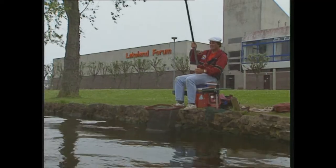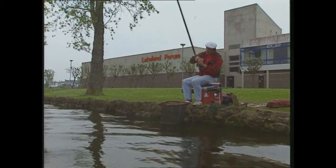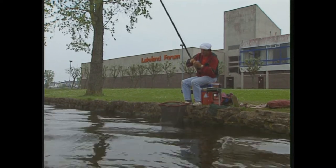Oh, another fish on. Wonder what this is. Looks like my swim's been invaded by perch at the moment. Another little tiny perch.